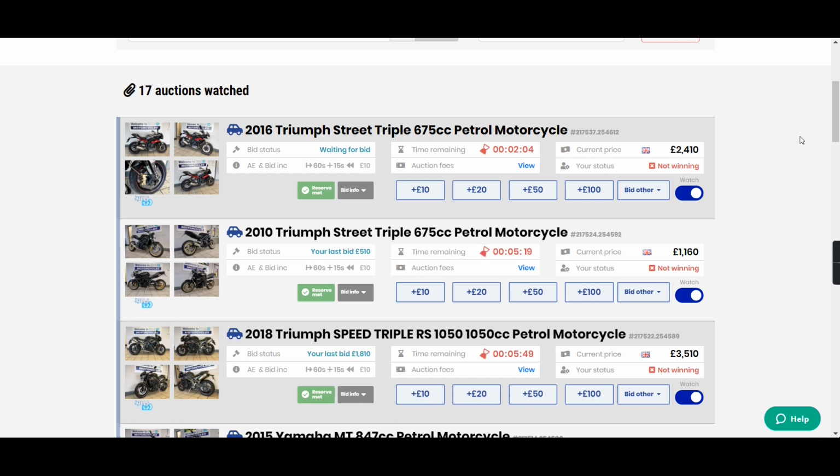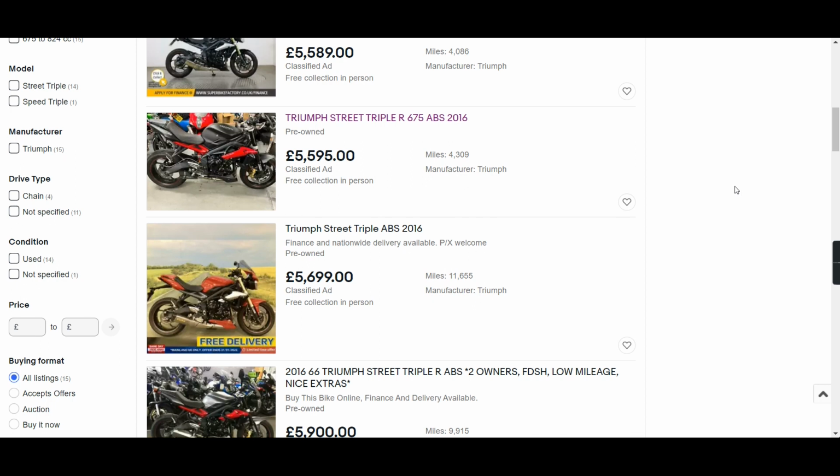Now, I've got written down in my little ledger what I think it would be worth spending on this bike. I think the value is around about £3,000 thereabouts. If we pop into here now, you can buy from a dealer the 675 ABS, same colour scheme with half the miles for £5,500. If you offered them 5,400, they'd probably take it at this time of year.